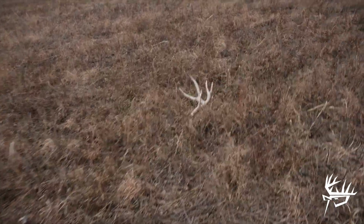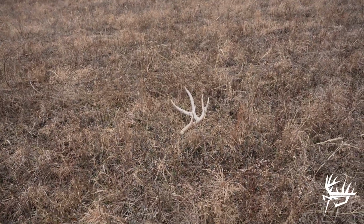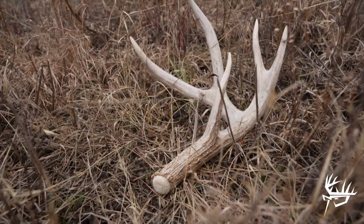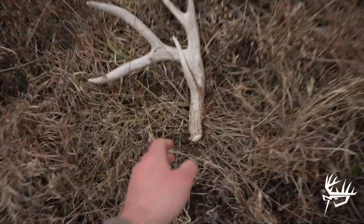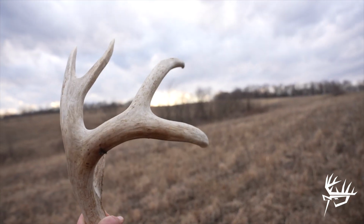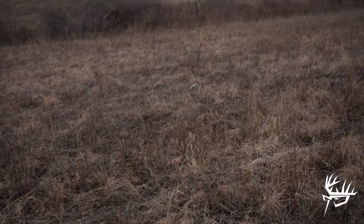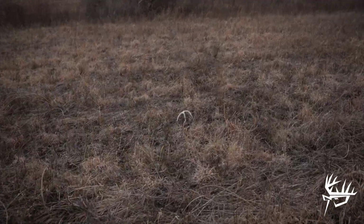Whew, yeah. The pedicle's kind of small on it. I'm amazed that he's over here. He was on his way over there. Decent one. It's a nice one though.